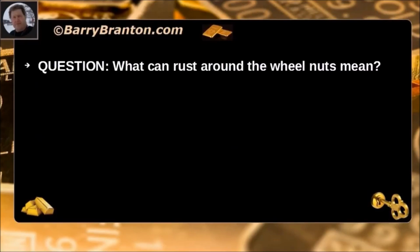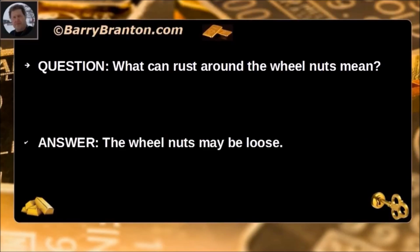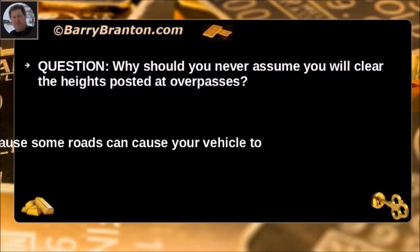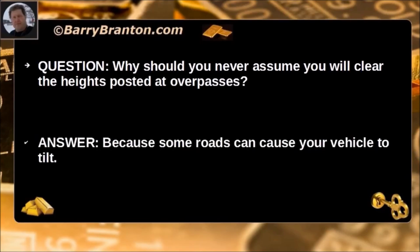What can rust around the wheel nuts mean? The wheel nuts may be loose. Why should you never assume you will clear the heights posted at overpasses? Because some roads can cause your vehicle to tilt.